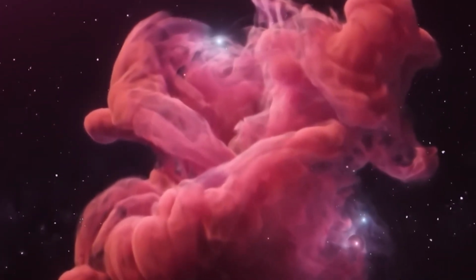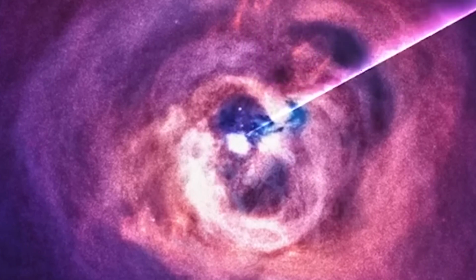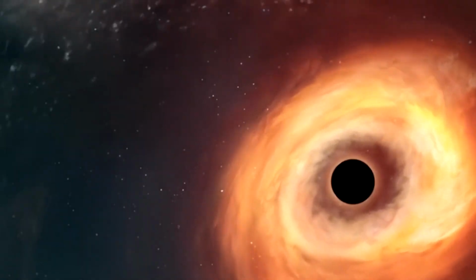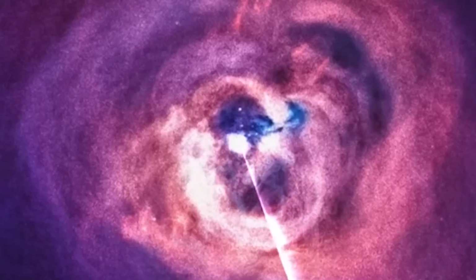But some places in space have a lot of particles for sound to travel through, like the hot gas cloud around the black hole at the center of the Perseus galaxy cluster. It has so much gas that you can actually hear the black hole. This is what it sounds like.